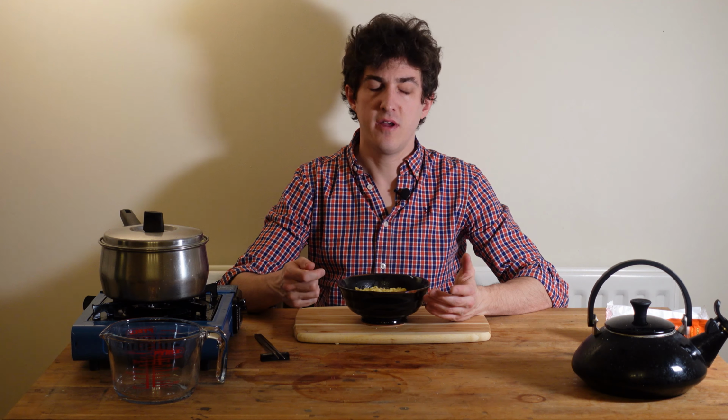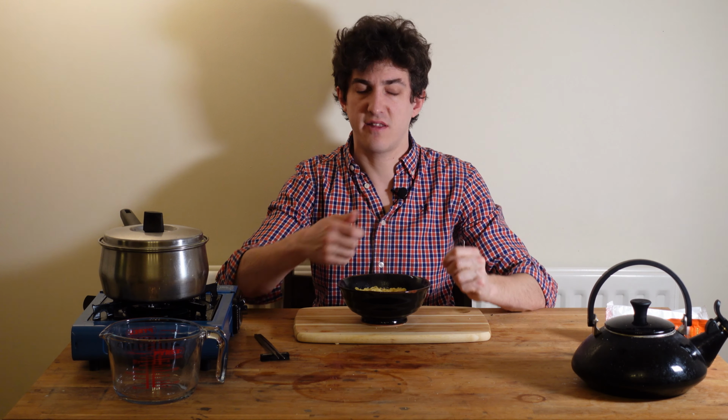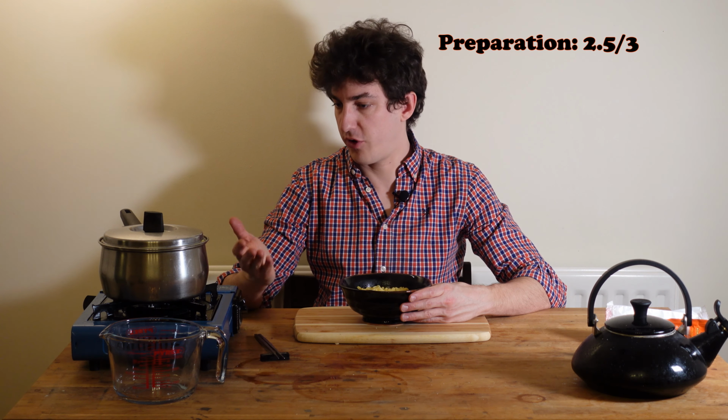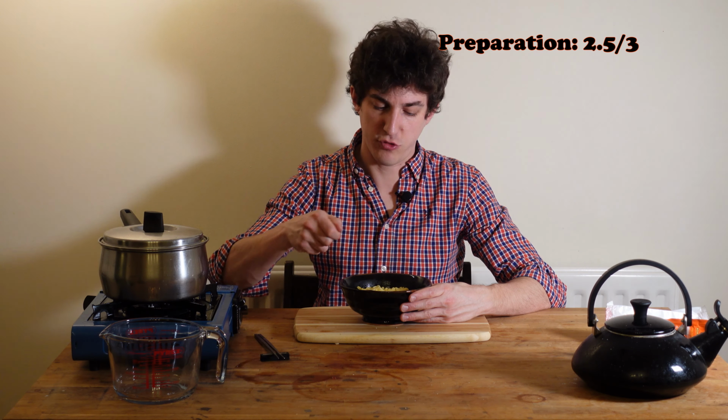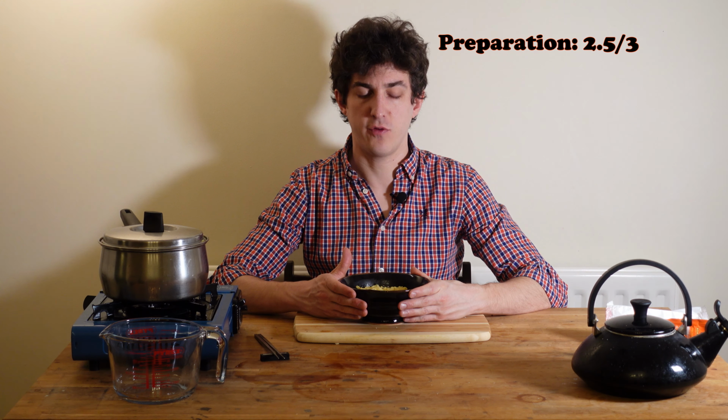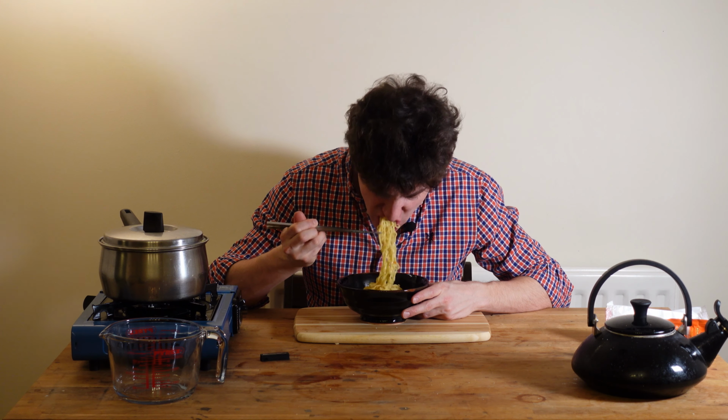And if you're going camping and things like that, having to take an extra sieve, to mix up the extra sachets and things like that, to drain it all down, is a little bit more work. So I'm going to give this a 2.5, because it is literally just water in, boil it, sachets and dry noodles, boil it for 3 minutes, so pretty quick as well, and pour it straight into the bowl. So 2.5 out of 3 for preparation. So let's dive in and see how they taste.